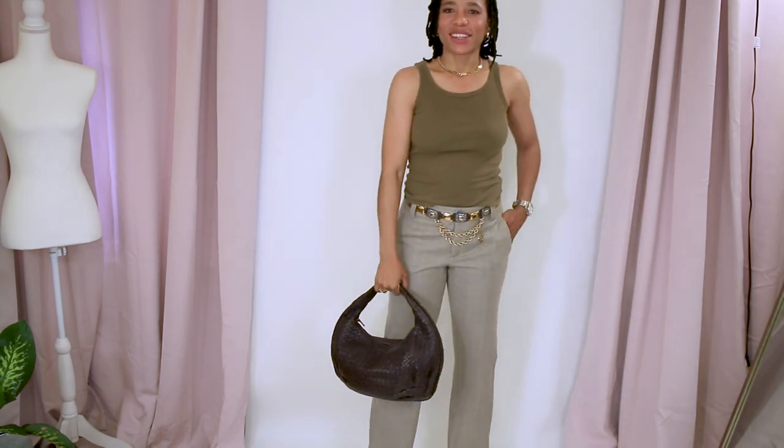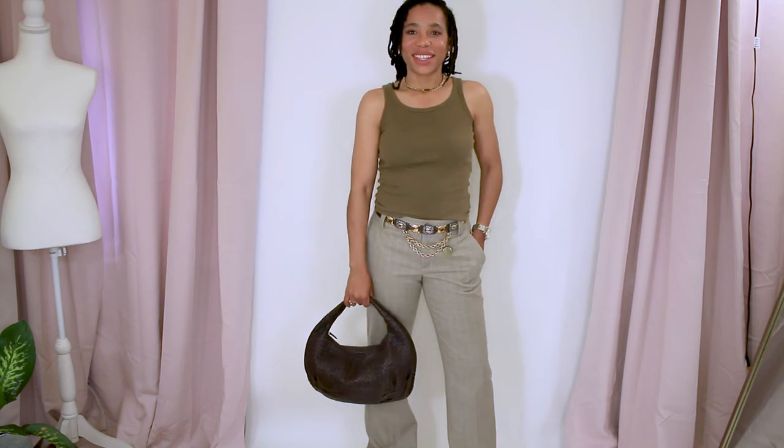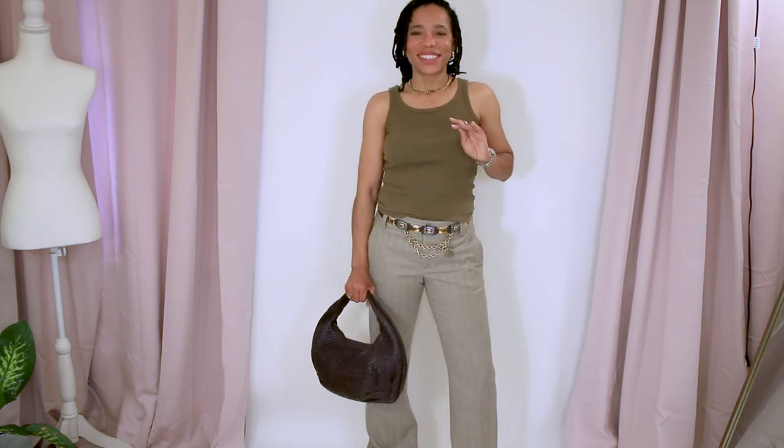So I've just thrown on a chunky necklace and a vintage, bejeweled belt. I love these. They make the simplest outfit pop so easily. And so this is my final look. Let me throw a bag on. I just grabbed my vintage Bottega croissant bag to finish out the look. And that's it. Easy summer look done.